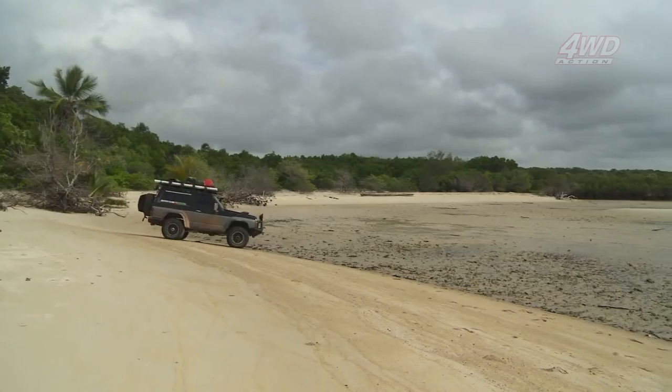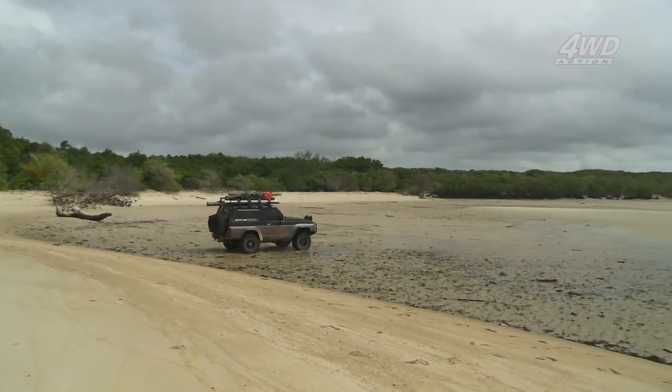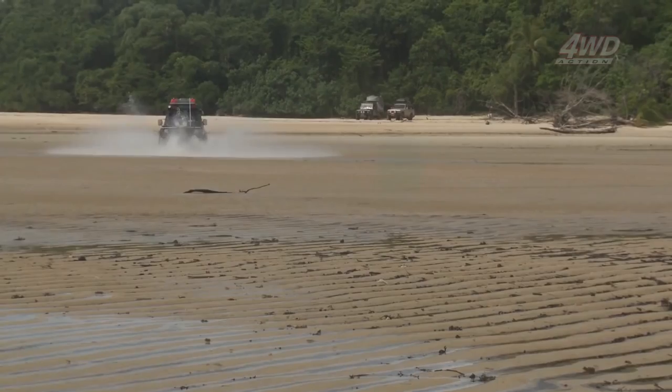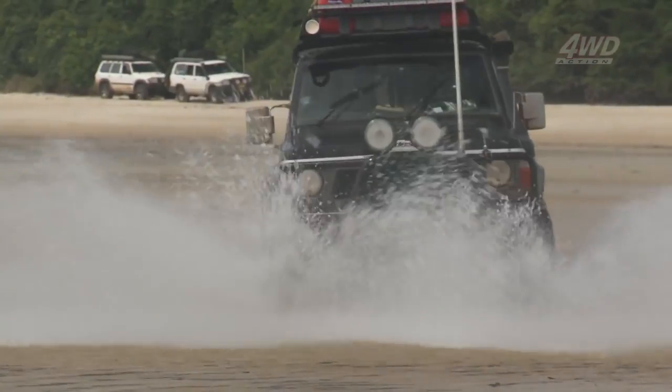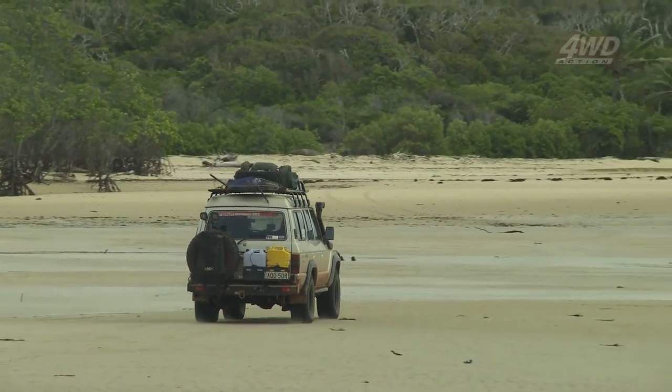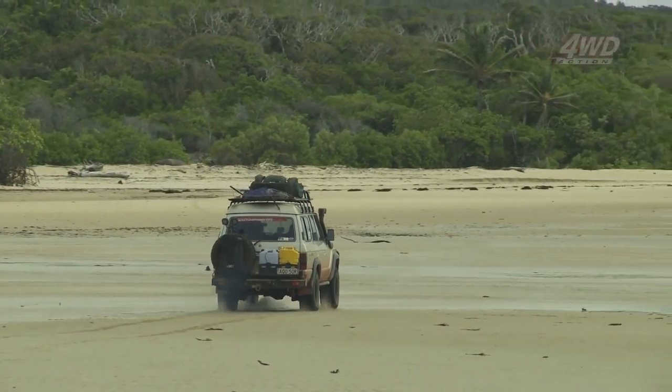Here we go. Feels pretty good so far, boys. It's as hard as the M3, boys. There's a lot of water around, but the sand is as firm as concrete and really doesn't present a problem. See, that ground is actually quite solid.